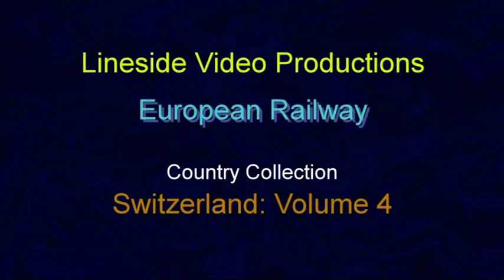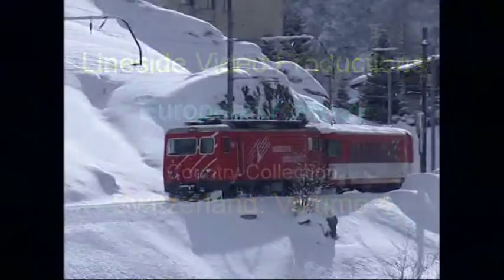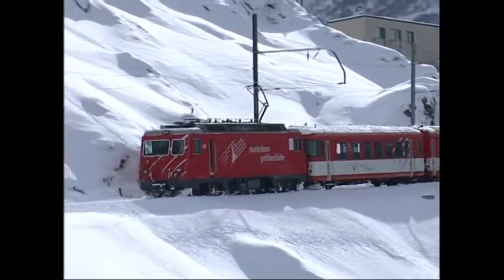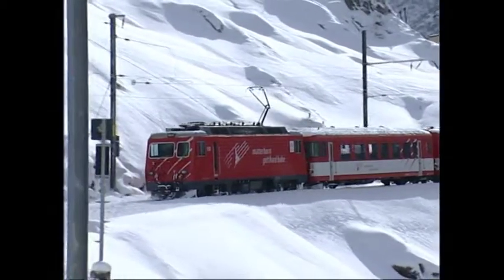Welcome to Switzerland Country Collection Volume Number 4. In this programme, we take a look at operations through a snowy Andermatt station in February 2007.